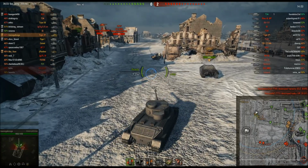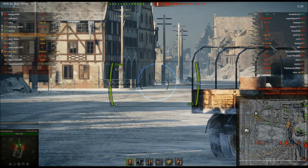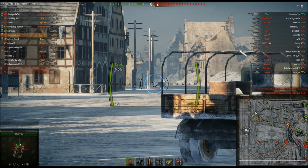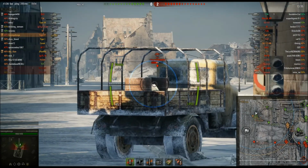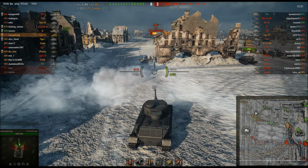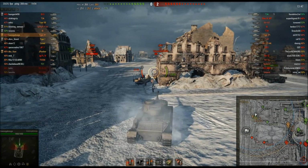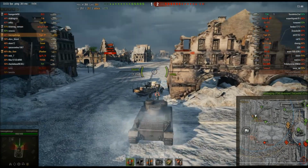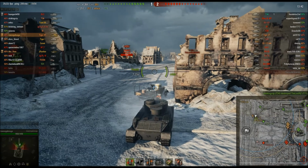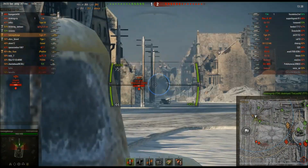I didn't have to go through and grind up. I automatically started with the 8.8 centimeter KwK 43 L/71. Only thing I had to do was equip the turret. Along with that, I had the motor and I had the radio. So pretty well from the word go, this tank was set up and ready to rock and roll.